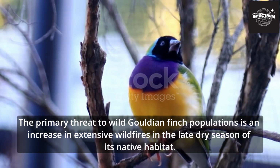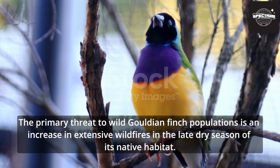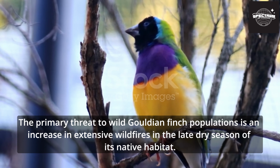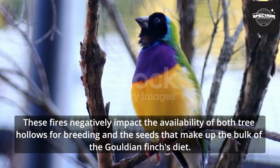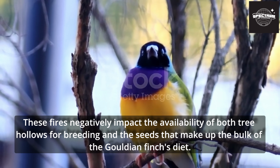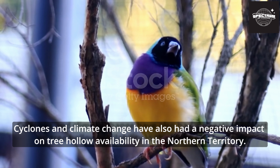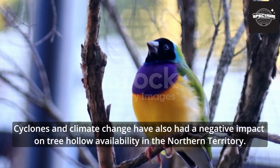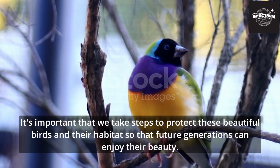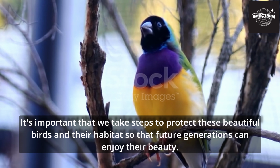The primary threat to wild Gouldian finch populations is an increase in extensive wildfires in the late dry season of its native habitat. These fires negatively impact the availability of both tree hollows for breeding and the seeds that make up the bulk of the Gouldian finch's diet. Cyclones and climate change have also had a negative impact on tree hollow availability in the Northern Territory. It's important that we take steps to protect these beautiful birds and their habitat so that future generations can enjoy their beauty.